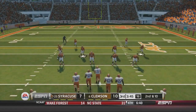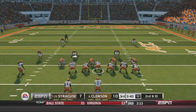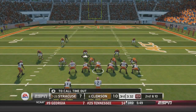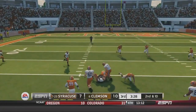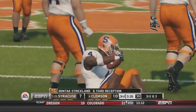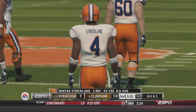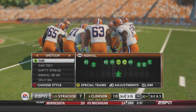So it's second and 10. Ball on the 36-yard line. Green 9, green 9. Orange 3, orange 3. Pass complete. Strickland out of the backfield this time for a 6-yard reception. Catch, then tackle, but he gets plenty of yards. Makes it third and manageable at 3.